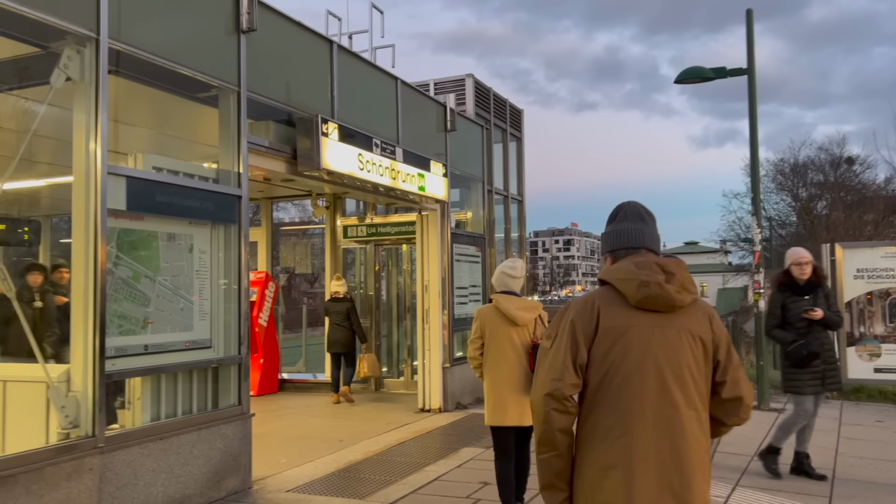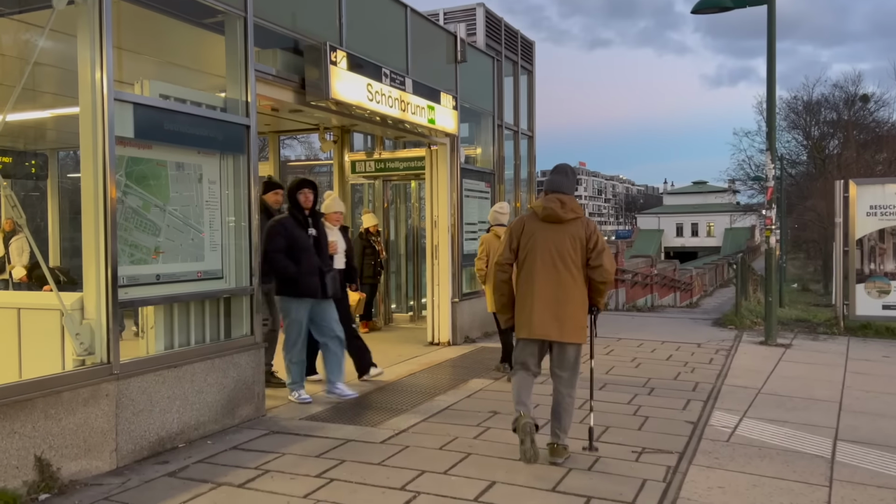And now we're gonna take the metro back from Schönbrunn Palace back to where the ship is. There is a metro stop near where the river cruises dock. It's about an 8-minute walk to the river cruises, and we'll see how far it goes.